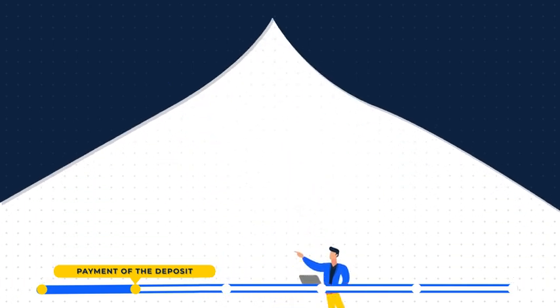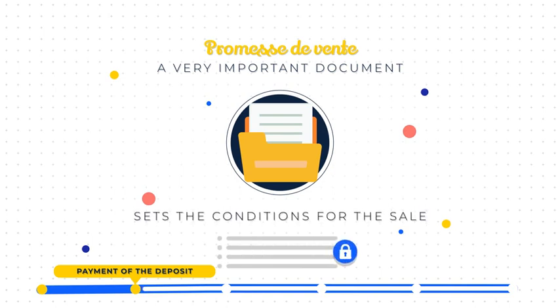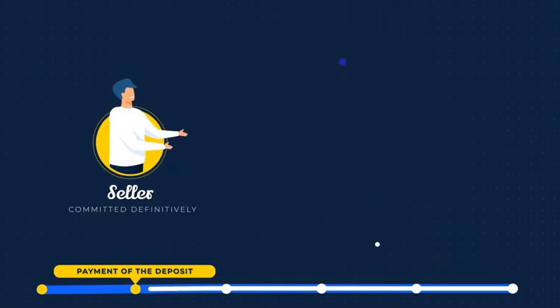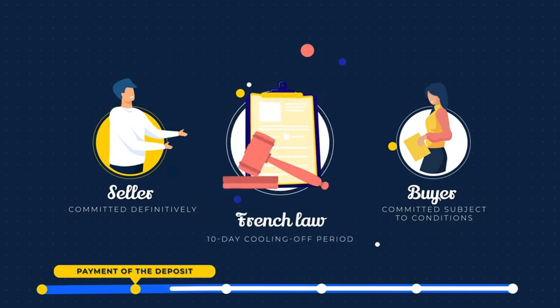What's the promesse de vente? It's the most important document of all. It sets out in detail the agreement between buyer and seller, conditions that can't be amended without the agreement of the two parties. The seller is bound by the promesse de vente. They can't back out. You are also bound by the promesse de vente, on condition that certain suspensive conditions are met. You also have the right to a 10-day cooling-off period once you receive notification that will be sent to you.